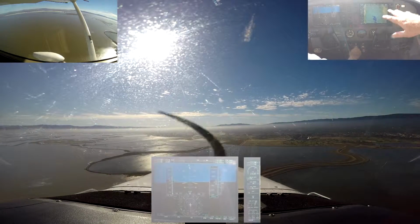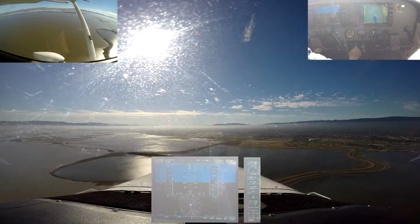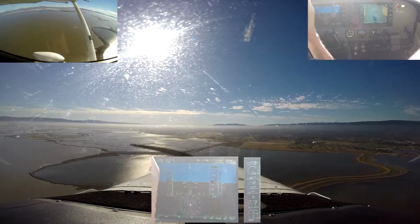This is good. This is what I'd like you to feel on the downwind, you know? Just nice and leisurely and no rush. Okay. A little bit more time.